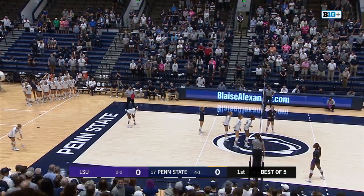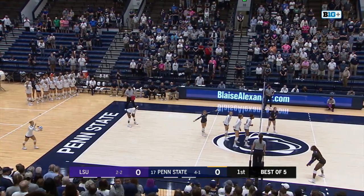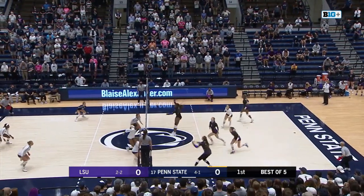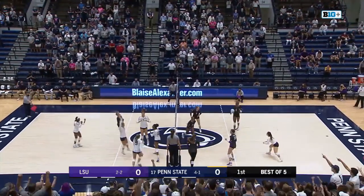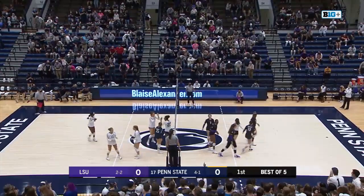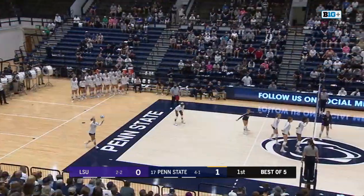LSU in their road black uniforms, purple and gold accents. Penn State in the all whites. Blossom sends it over, received by Duberg. Here's Larkin with the set to Duberg, and Ford able to meet her at the net and tap it down there for the first point.